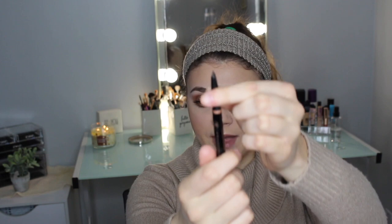Brow products. I've been talking about this as well. This is the Anastasia Beverly Hills Brow Definer Pencil in the shade Dark Brown. It's so convenient because you have the pencil right here, and then on the other side you have the spoolie. So literally it's so good for travel. It's literally a 2-in-1. I use this on my brows today.